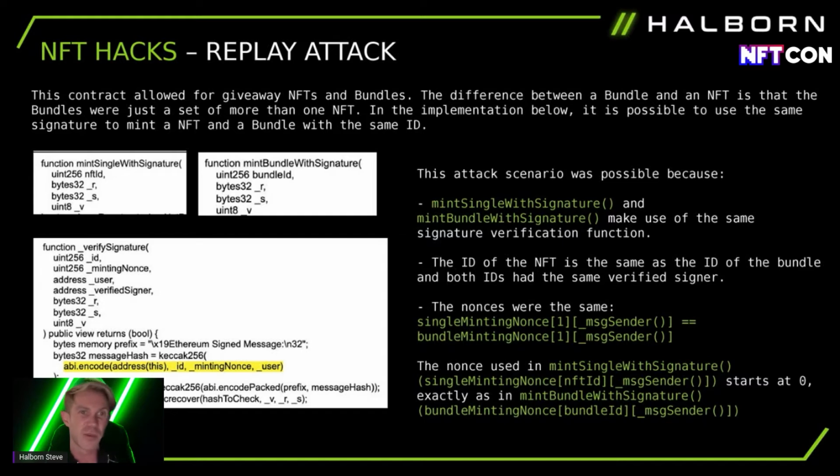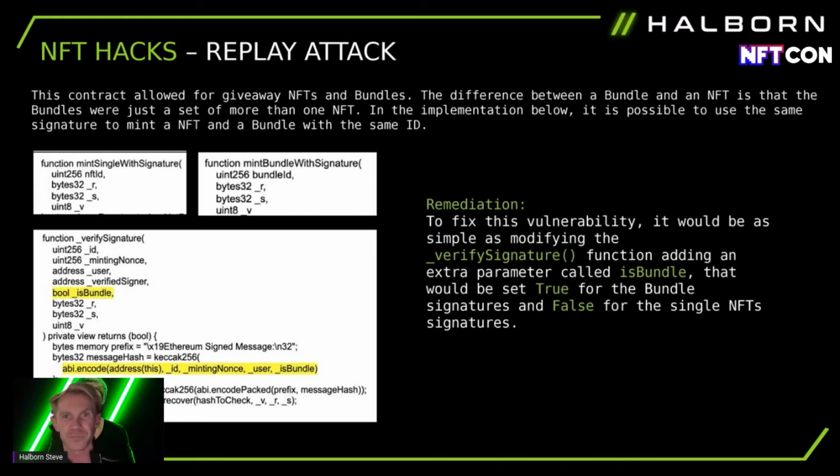So if you go to the next slide, how do you prevent something like this on the code example I have? You can see you can fix that vulnerability by just modifying a single line of code called verify signature. When you add that parameter with that signature, just say this is a bundle. It's that easy. Just one extra parameter, just saying that this is a single and this is a bundle. Where we've seen this attack happen before is they don't specify whether you're buying a single or a bundle. So you can trick the contract into thinking you're minting a single when you're actually just sending it into a bundle. So it's a simple Boolean, a true or false. And when you add that check on there, then you can be protected from a replay attack.